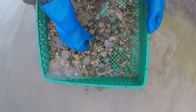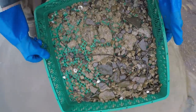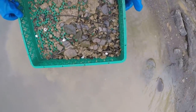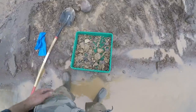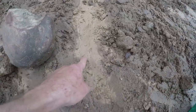But there's a lot of stuff here. Little finishing flakes and pottery in the screens. I might find something here if I stay just a few more minutes. I'll see. I want to go dig on that new site I found. Look at that. You see, the deeper the stuff is, there's the base. I'm just scooping this stuff off.